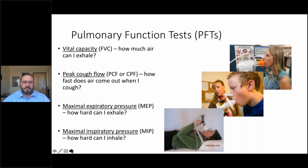And then we look at inspiratory and expiratory pressures. So how much pressure can I generate when I exhale as hard as I can, and how much pressure can I generate when I inhale as hard as I can? And those really isolate the muscles of exhalation and inhalation. And so we can get some clues there.